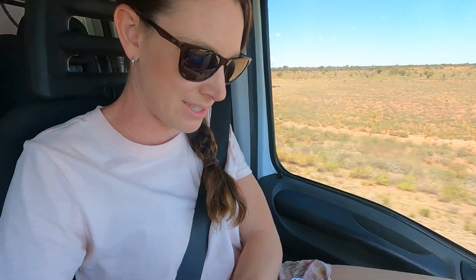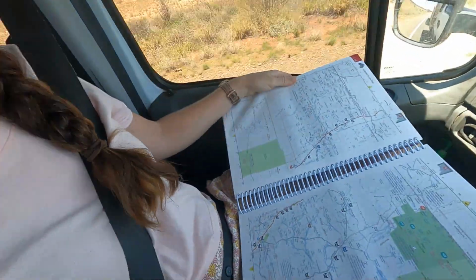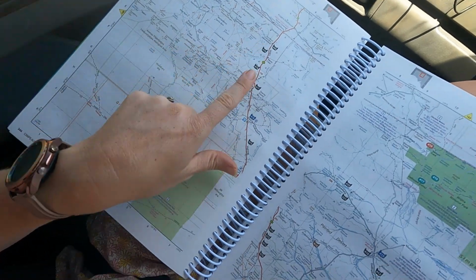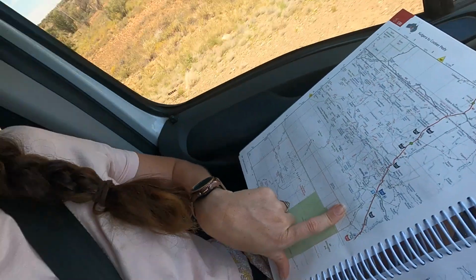Alright, so looking for a campsite for tonight. Got my Camps 11 book and I found where we are in South Australia. So now I'm going to look at all of these different stops and see how far we want to go for the rest of the afternoon and maybe find a nice camp. Give it a whirl, hey?